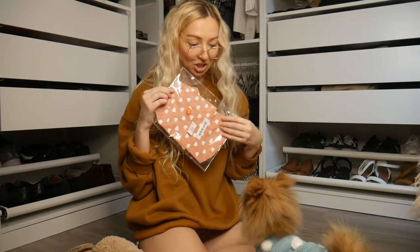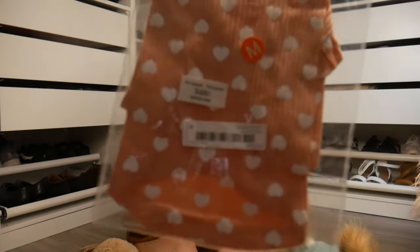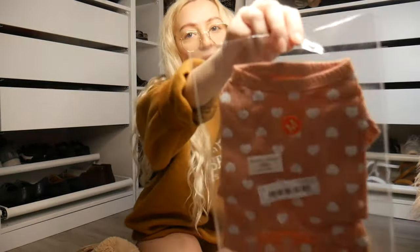Oh, what we got next? We've got this one next, and this one's really cute too. Do you like this one? This one's in a size medium as well. If anyone's wondering, Pepper weighs 1.9 kilograms, so she's not very heavy at all. She kind of looks bigger because she's so fluffy. I think I've got medium in all of them actually.